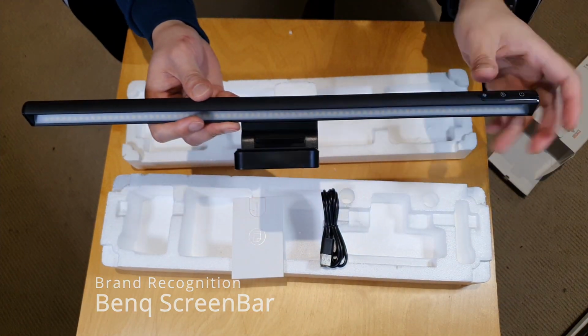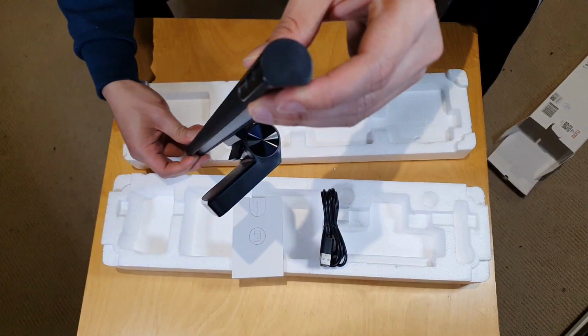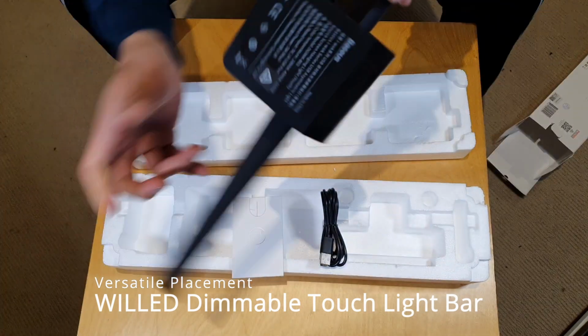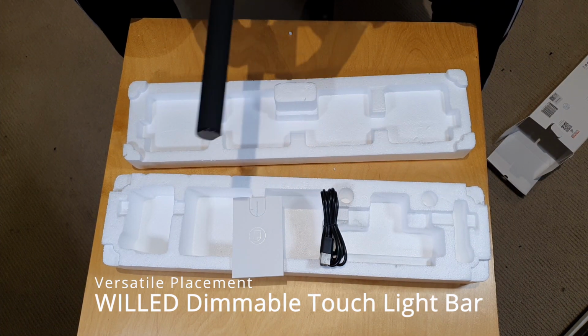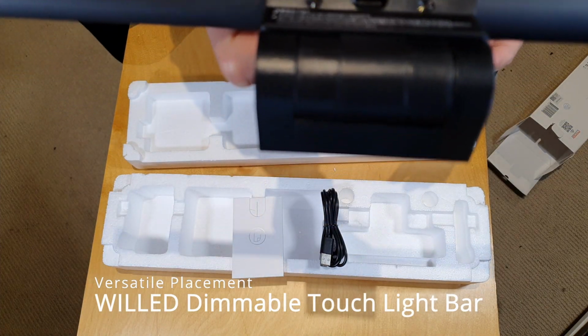If you have a non-conventional computer monitor, then Wheel Dimmable Touch Light Bar is for you. This is one of the best for versatility and placement. The downside of this one is it doesn't have a connection to your monitor and you might have to charge the battery every now and then.